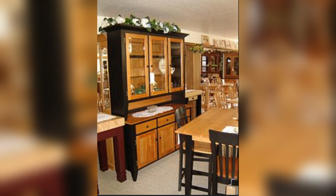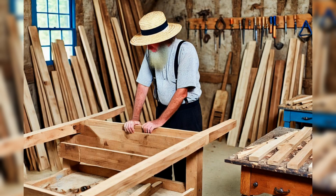This approach not only maximizes the utility of each item, but also helps to save space and reduce clutter in the home, making it easier to maintain an organized living area. Multifunctional furniture is especially valuable for smaller homes or apartments where space is limited.